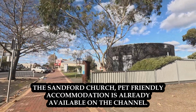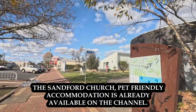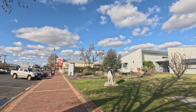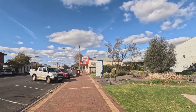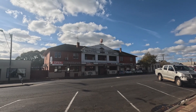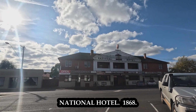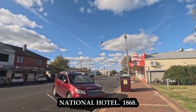But for now, today we're in Coleraine, which is actually a lovely town. I'm just wondering how busy it would be during the week. Certainly, as I say, the road today, being Sunday, is really busy. So this is the National Hotel. Again, I don't have a date, but we can certainly research all of that for you.